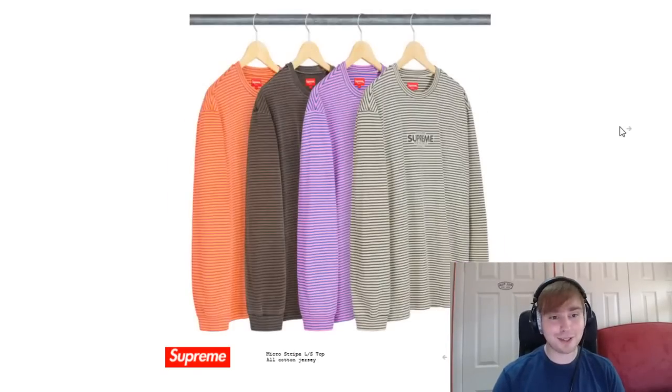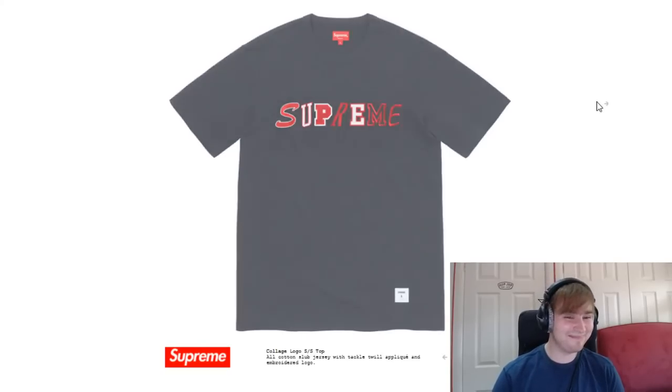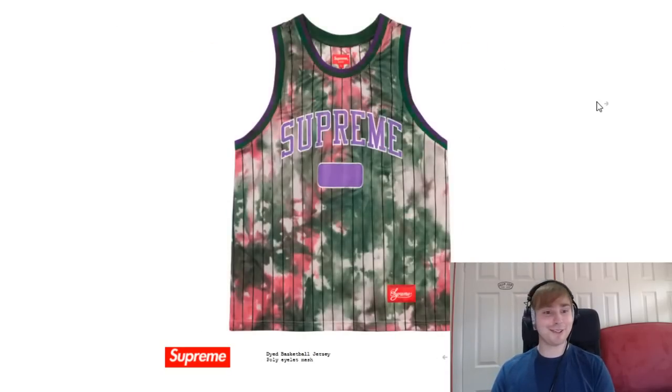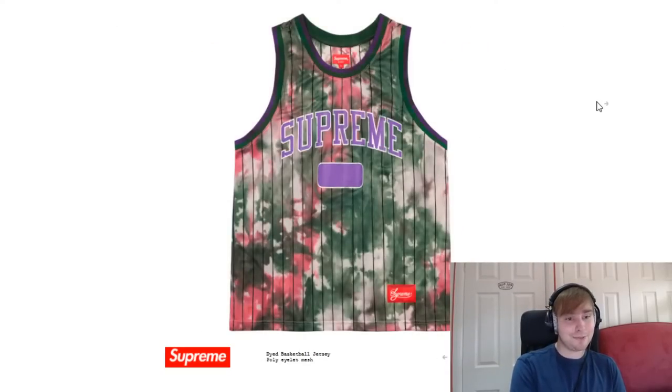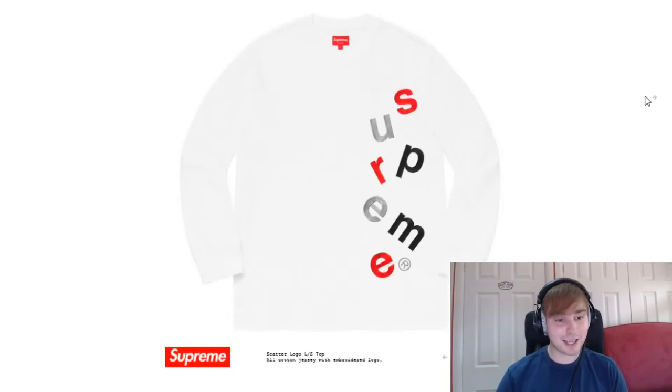Micro, they're following up this micro. I'm not with it. Collage piece. So you're just taking previous things. Yeah, I mean, no, not getting me. Dyed baseball jersey. Front colorway, maybe. Rest, not really. Scatter long, I can't speak.